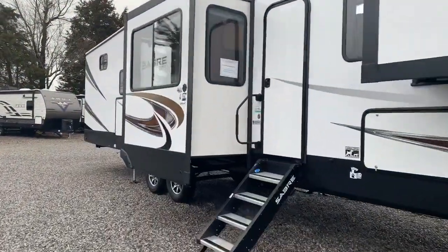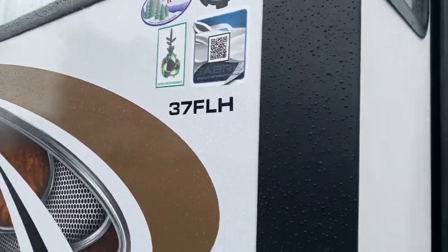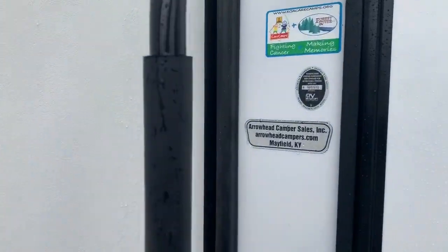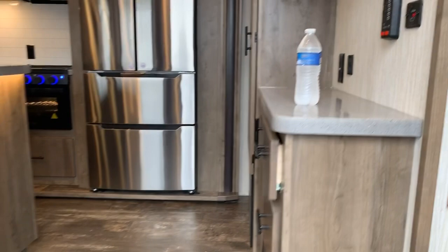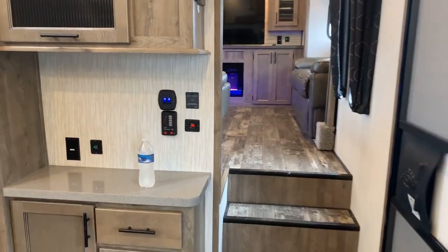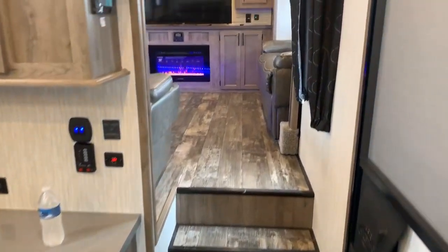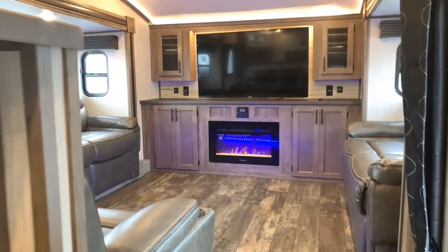So again, 37 FLH. See right there, that's the floor plan. And Arrowhead Camper Sales, we're the dealer. So we're going to go in, turn to our right, go up to our front living area first. Upon entry, to your right here is your steps up to this front living room. There's 2 opposing slides up here, 3 seating areas.